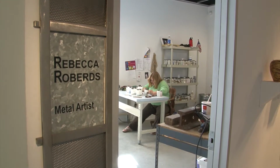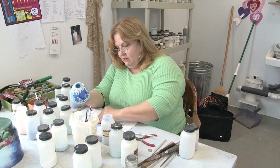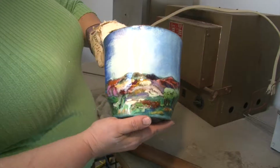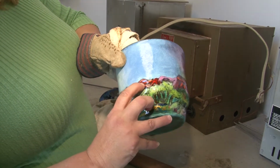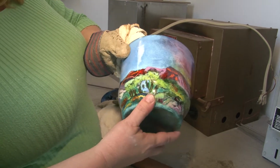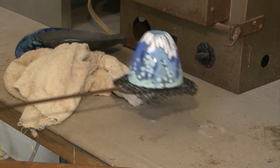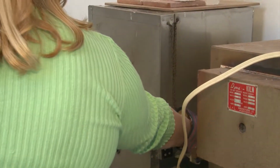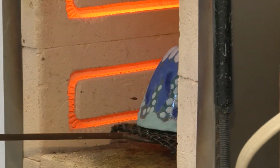I am working in enamel on copper. Enamel is actually a powdered glass. As you can see here, it's like powdered sugar, and it's actually just pure glass. The colors come from the minerals that are in the glass. Reds have gold in them. And then they're fired in a kiln anywhere from 1500 to about 1800 degrees.